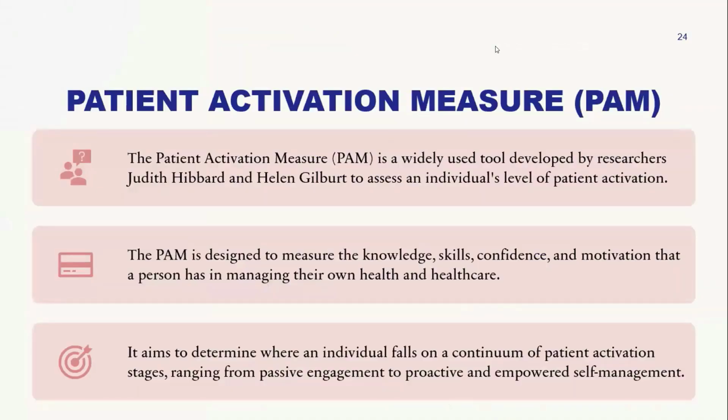I'm pretty sure the majority of us are familiar with this, but it could also bear some repeating. Sometimes we have tools and we put them away in our toolbox and we forget that they're there. The patient activation measure, the PAM, is widely used. It was developed by Judith Hibbard and Helen Gilbert to assess individuals' level of patient activation. Again, it measures knowledge, skills, confidence, motivation, right?